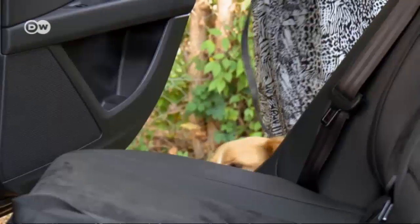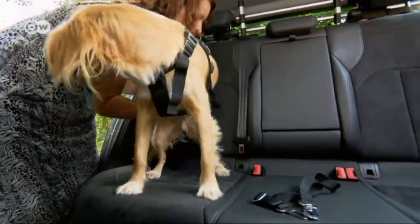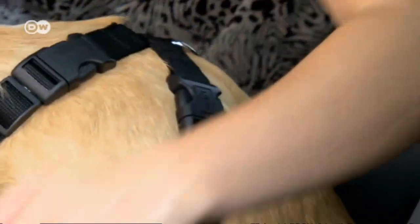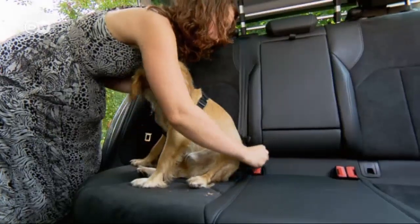The cheapest option is a special dog seat belt. They are available for every size of animal and can be attached to regular seat belts. But they must never be fastened to the dog's collar. Instead, you need a harness.